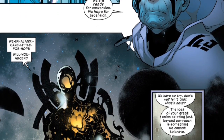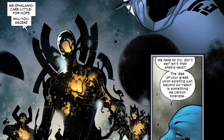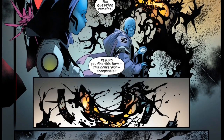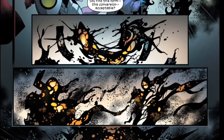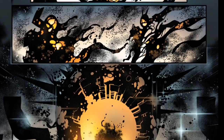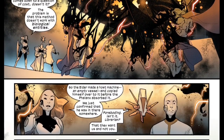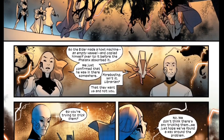Only thing is that the Dominion only takes things that they deem useful. To become a part of the collective means you have something to offer them that they can use later on down the road. Humans or organic material to the Phalanx normally don't have anything of interest to offer. So typically they just destroy those organic materials. But there are scientists there that are trying to, like I said, trick the Phalanx into letting them ascend.